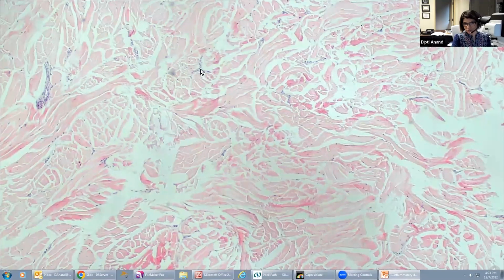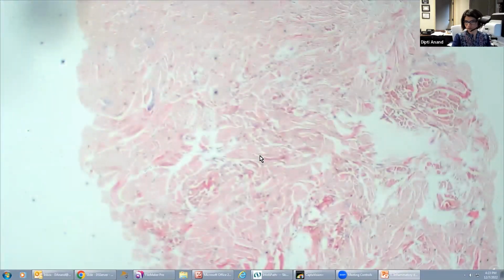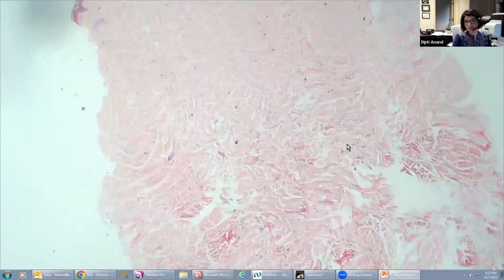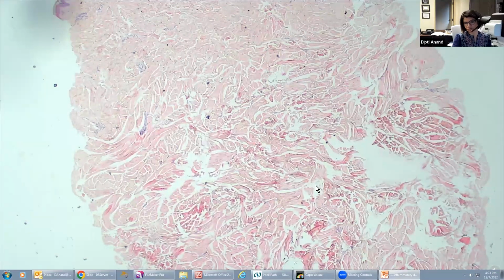And it's the space between these collagen bundles which has that invisible mucin, which you really cannot see until you do special stains. Colloidal iron is the stain you would do to look for mucin. So scleredema is a thick dermis, an invisible dermatosis. You do not see much inflammation happening. It really looks invisible, but the dermis looks thick. Remember that the collagen bundles are swollen and separated, and the space between them is retained. It just has mucin, which is invisible. So that's scleredema. You get it?